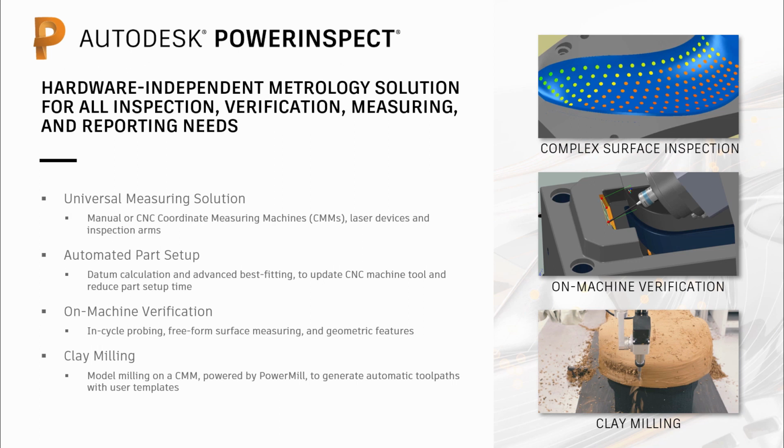PowerInspect is also used for clay milling, utilizing PowerMill in the background to generate automatic toolpaths from user templates to perform model milling on a CMM.